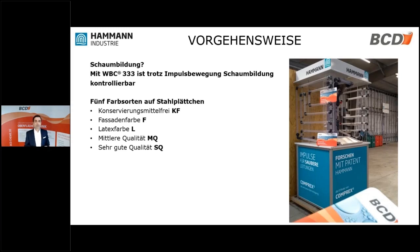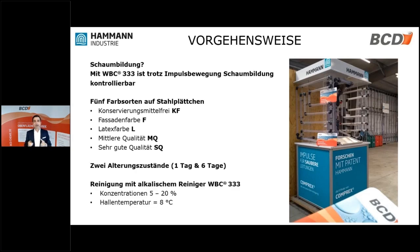We said, we won't do it with lab tests anymore. We want to understand this dissolution behavior even better. That means we didn't work with an aging condition of 48 hours at 70 degrees, but instead we dried the paints for 1 day and 6 days to see if a paint dried for 6 days dissolves differently than a paint dried for 1 day.